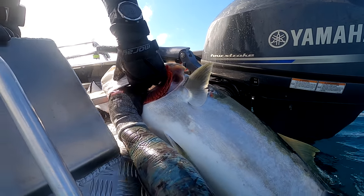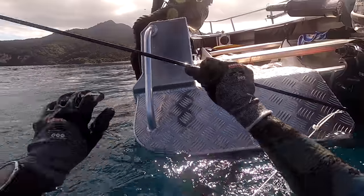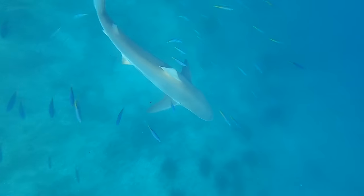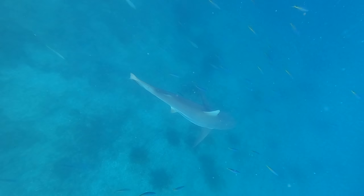Just after getting the fish onto the boat, we decided to do a small photo shoot. Jumped back in the water with the fish, and it didn't take long to bring those sharks in. We were pretty keen to get a few pictures of our catch and weren't put off by the sharks, but in all the commotion it just brought in more sharks.